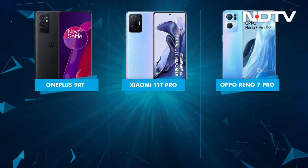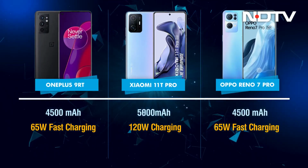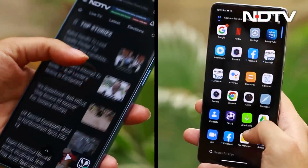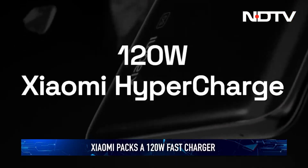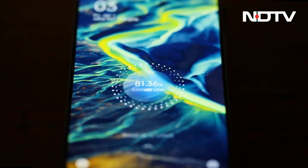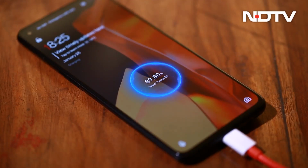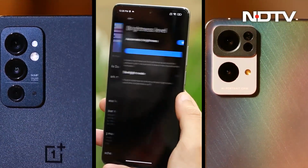And to keep things running, both the Oppo and the OnePlus are packing 4500 mAh battery packs, whereas the Xiaomi packs a bigger 5000 mAh battery. All three will last you through a full day during moderate use. When you find yourself plugged in, the Xiaomi offers a whopping 120-watt fast charging that can juice up the battery in a jiff, whereas both the Oppo and the OnePlus also come with 65-watt fast chargers, which are also plenty fast. This has truly been the battle of the budget flagships, with all three putting their best foot forward.